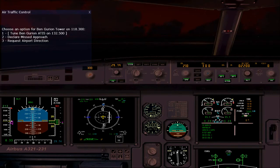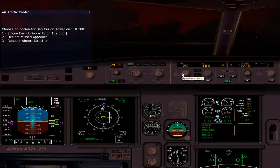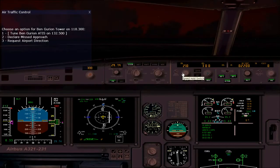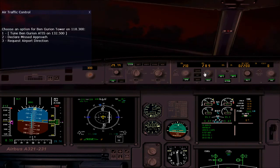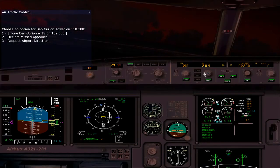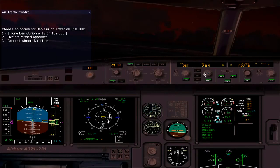Flaps 1 plus F now, and that should quiet the ground proximity warning system a little bit. And again, when you're coming into Ben-Gurion, because I'm coming in at such a low altitude, 2,200 feet, and the terrain is rolling hills, the ILS system gets a little landlocked, so you don't always get an accurate reading until you're right up on top of it.